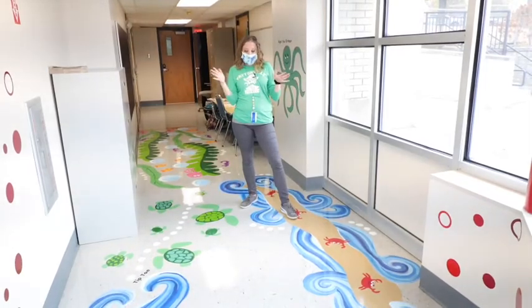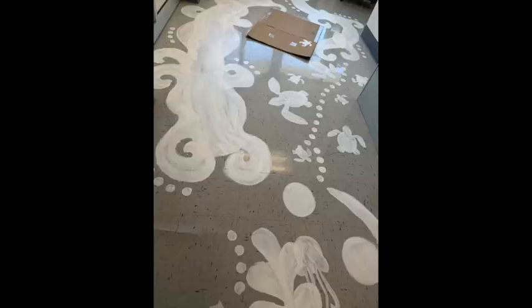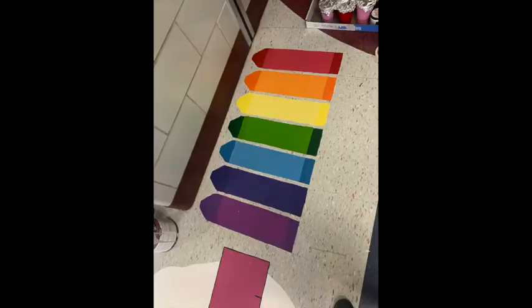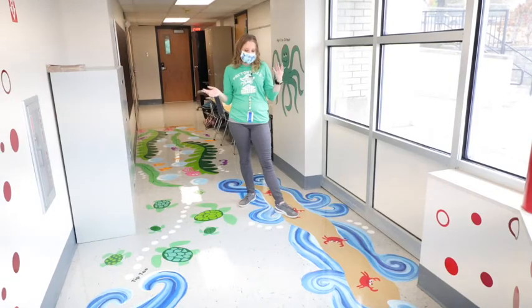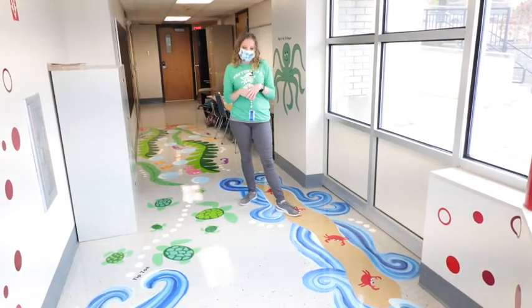they had the floors prepped for me. Then I went through with a base layer of paint and pre-sketched out with the paint what it was going to be. It was just a white base layer. And from there I added layers of color and the details. So it was a couple day process for each one, because you had the drying time in between and all those little details to add in later.